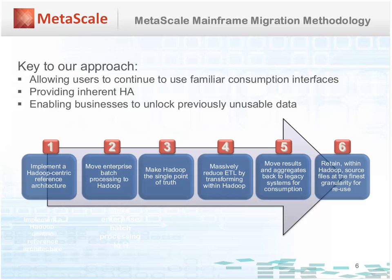Transform the ETL to extract and load, and then transform the data as you need by different and various systems, and then put it back into legacy systems for consumption. So we are not necessarily saying replace systems. We are saying take the batch out, put it back in there after the processing is done, and retain within Hadoop the source files of the finest granularity. So now you have every bit of detail you want within Hadoop, making it your single point of truth and the source of data.